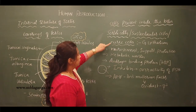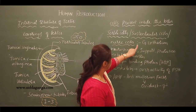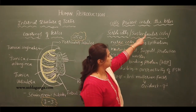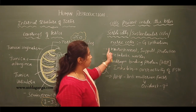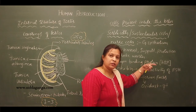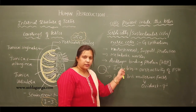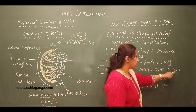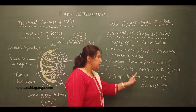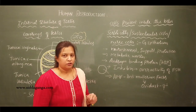They are called nurse cells because they provide nourishment. They sustain the cells and sperms, they support and protect them, so they are called sustentacular cells. They also remove metabolic waste and secrete androgen binding protein that helps in the concentration of testosterone in the seminiferous tubules. They also secrete inhibin hormone to check the overactivity of follicle stimulating hormone, and anti-Mullerian factor to prevent the development of Mullerian ducts. All these are the functions of Sertoli cells.